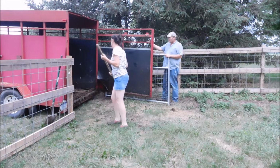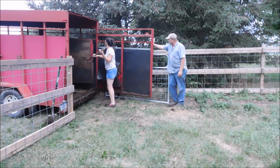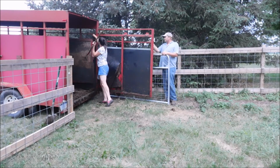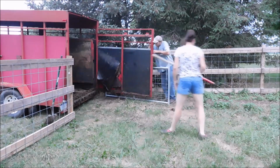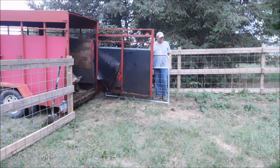Come on, girls. Come on. Tick, tick, tick. Look at this great big pen I have for you, to set you up with a half barrel for food. Come on, girl. Come on.